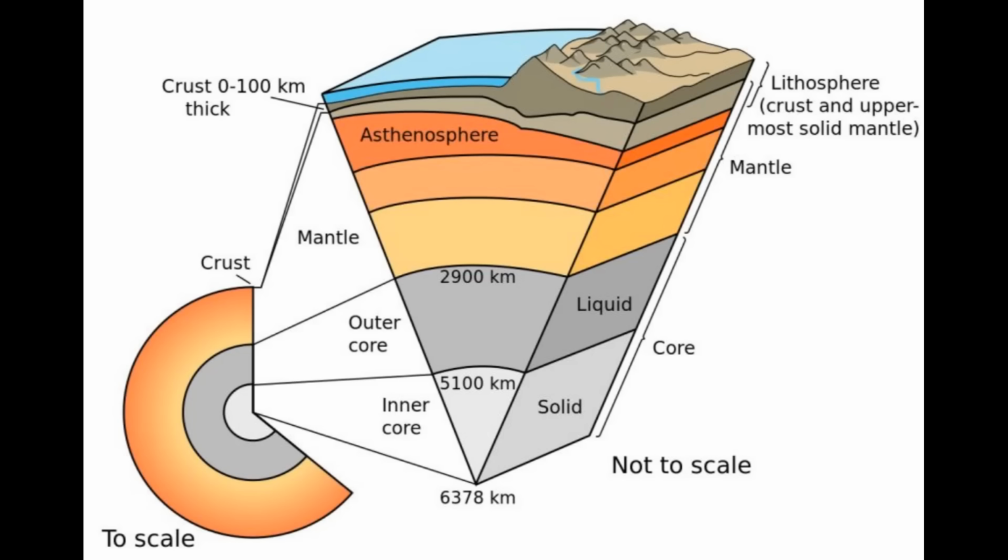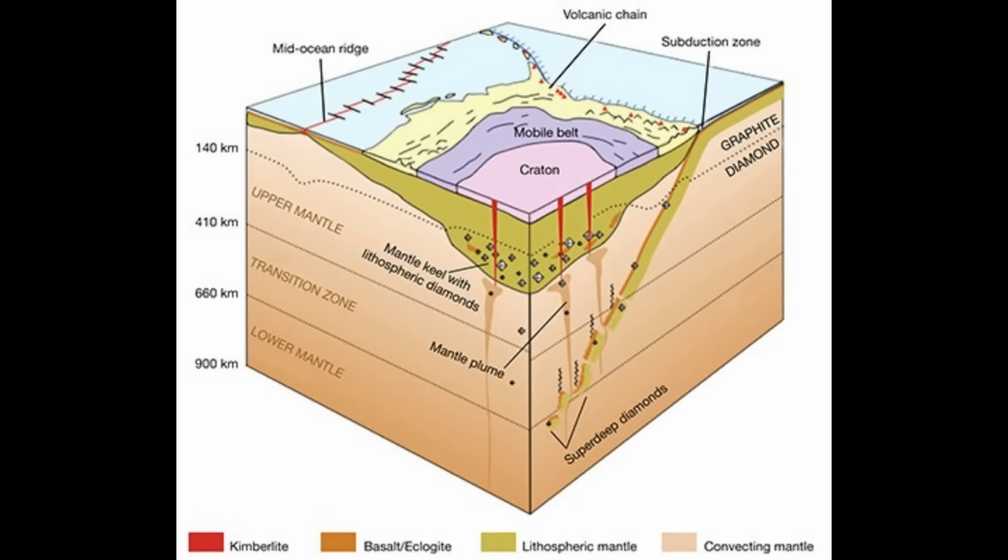It's kind of mush. But above that, the parts marked gray on this are the solid part, either the Earth's crust or the uppermost part of the mantle that's still solid. And it's the very deepest parts of these where diamonds form. This diagram kind of shows how that works.